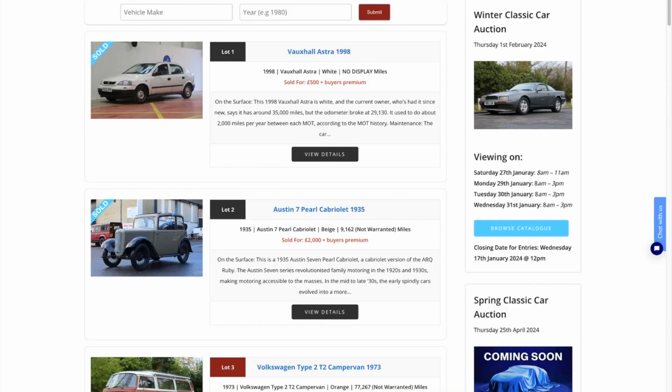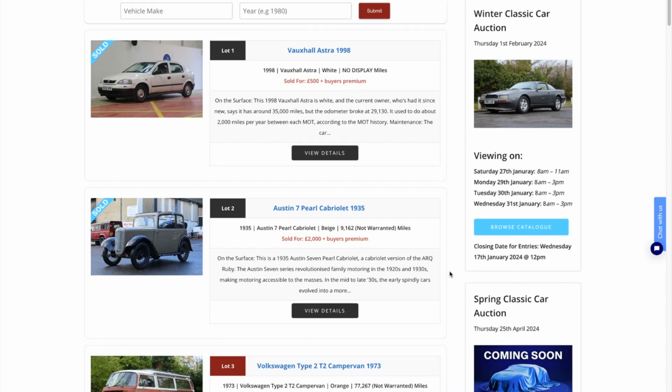So first up this morning was a Vauxhall Astra 1998. It had some low mileage, a little bit of a conflict about the odometer, which broke at 29,000, but the owner who'd owned it from new said it had done about 35,000, and for £500 I think was a very, very good buy. They are appreciating in value over time.